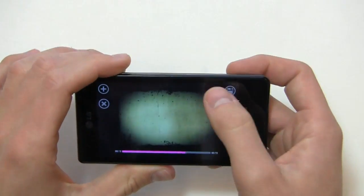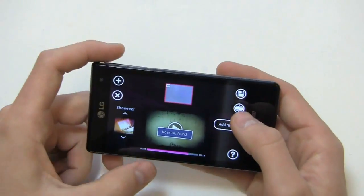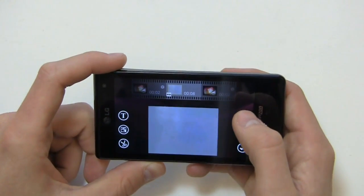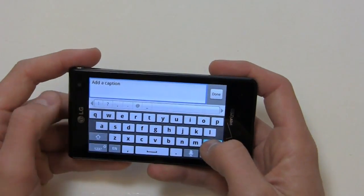Apparently, there's no audio in this particular one. Let's go ahead and add some music too. I don't have any music on the device, so that's probably why it's not going to let me add music. So you can do the default, and then you can come into the individual clips here, and you can add some text. Let's say, this is pretty cool, PhoneDog rocks.